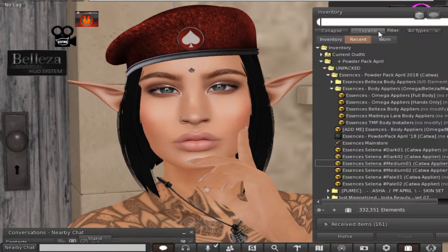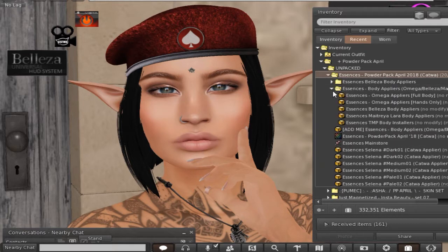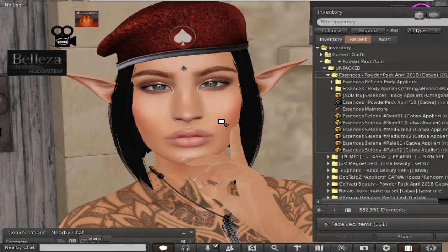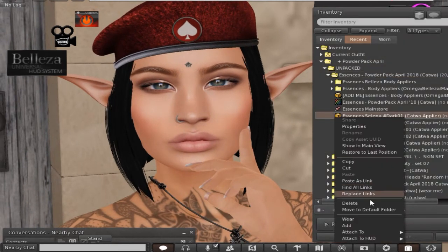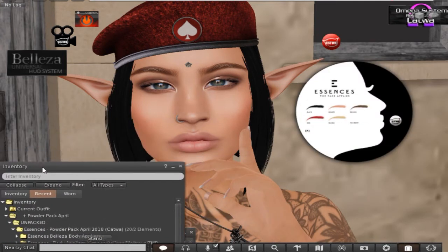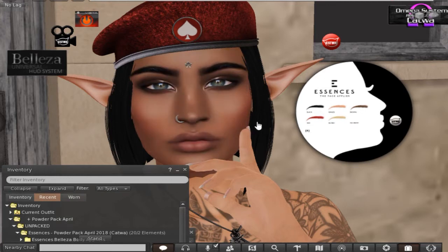Okay. Coming back up. Let's do essences now that we're here, you know? It makes much more sense. Alright, so as you all know, I'm wearing medium two. We're gonna try these other colors on, see how they look. I'm gonna go with the black brow since I'm wearing black hair today.